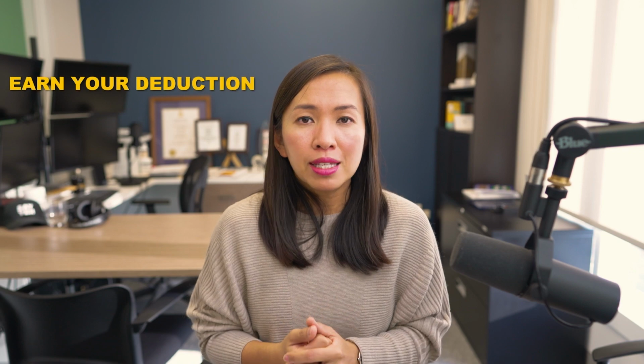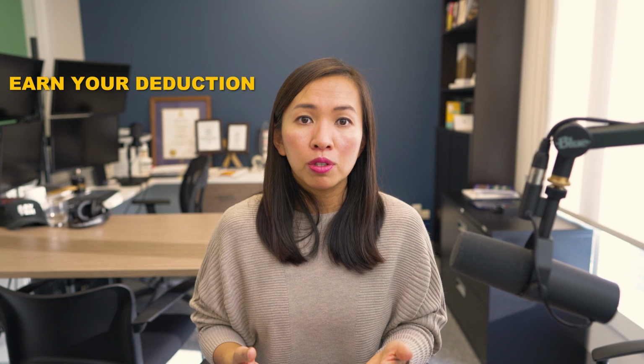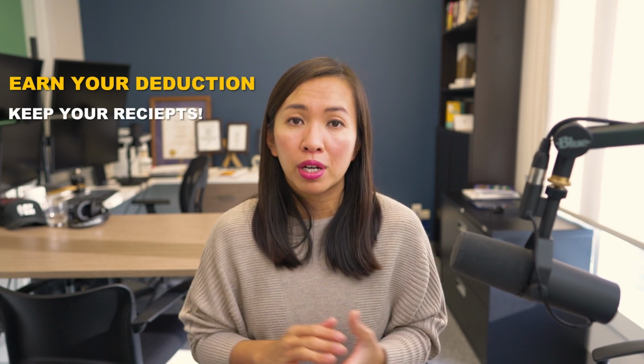They will be able to tell you if you can deduct these expenses or not, just as I advise my clients. Now, the second governing principle that we all have to understand is we all have to earn our deduction. I always say that in Canada, you got to earn your deduction. This means that as a minimum, you need to keep receipts to support your expense deduction.